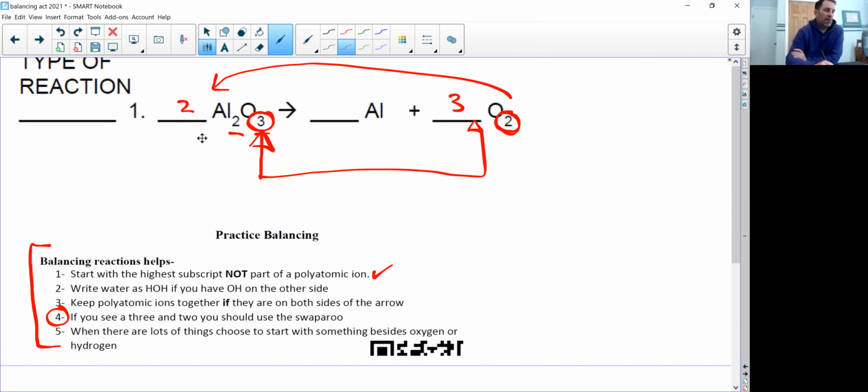Now, like plumbing, I solved the problem, but I also made one. If I have 2 Al2s, I really have 4 aluminums. So over here, I have to put a 4. So the correct answer would be 2, 4, 3. Did anyone have that right? Raise your hands if you did. All right, 6 of the 8 I can see. So that's progress.